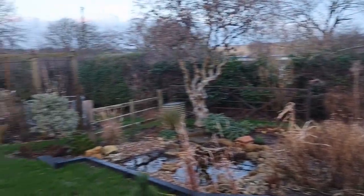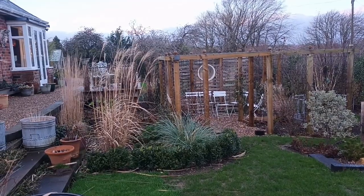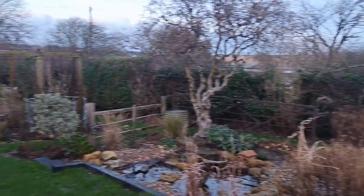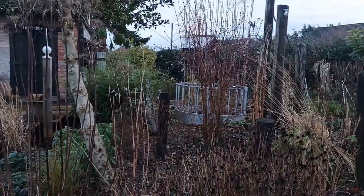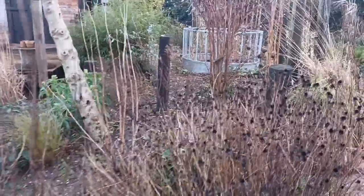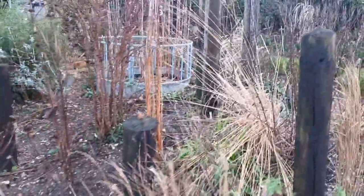And I'm desperate to get out here, but my arm's been playing up, so I've resisted getting out here. And I tend to leave it at this time of year anyway. I leave all of the dead and dying material because it's good for insects, and I always leave it. And a bonus of leaving it so long is that you will find more seedlings growing. So if you're not going through the borders and raking through them and you've left them alone, then the chances are that more seedlings will germinate.